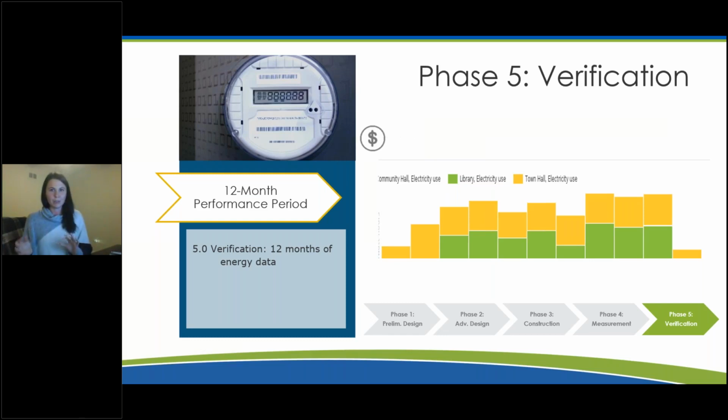Now, this has been a little bit tricky with COVID because operations have changed, and so it's hard to have your baseline, which was pre-COVID, and your proposed, which is now after. So we've been working with our participants to make sure that we are taking all of those changes into consideration and making sure you're really getting an accurate depiction of what your energy savings is for the building.